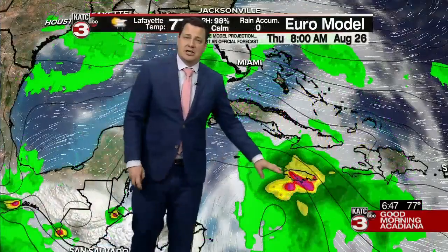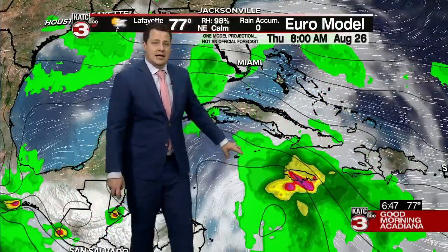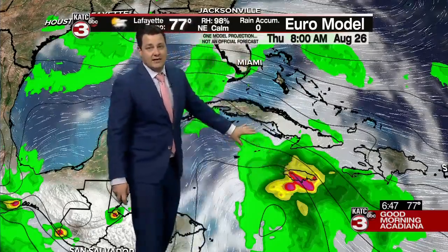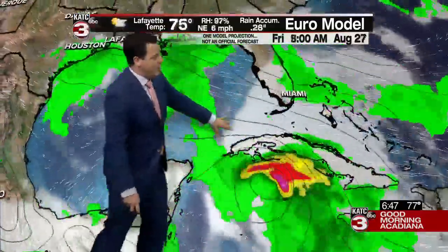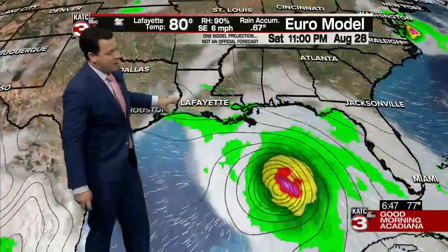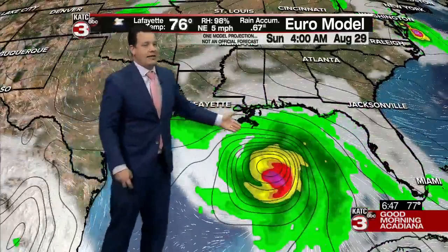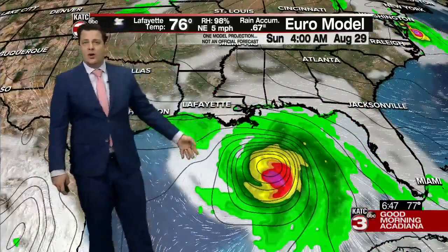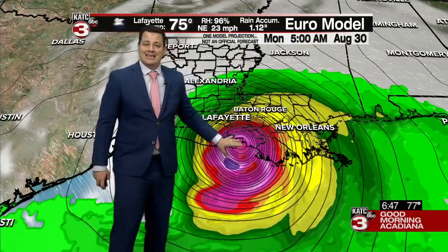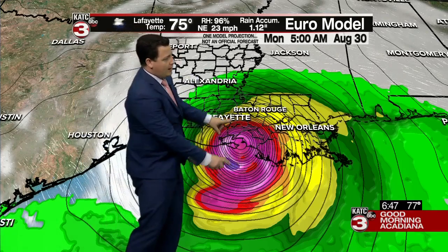The European model is sliding westwards, and you can see it's got the low a little further towards the south. It still doesn't know where to start this thing. Neither does the GFS. That's why the hurricane hunters are so important. And because it's got that low initializing a little further to the south, this model brings it up a little further to the west. Slightly slower moving as well, where you're looking at a landfall in Plaquemines early Sunday morning. This wouldn't be until Monday morning, right up along the Vermilion Bay.